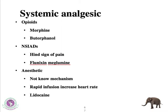Next, systemic analgesics that can be used in elephants include opioids like morphine and butorphanol, and NSAIDs, especially flunixin meglumine. Remember, it's a very potent analgesic. If you have an elephant with colic and you give a shot of flunixin meglumine and the colic signs are gone, it doesn't mean you fixed the primary cause. You just fixed the pain sign, but the problem is still there. One common mistake I want to underline: if the elephant wants to eat after the injection, don't let them eat, because you still haven't fixed the problem.